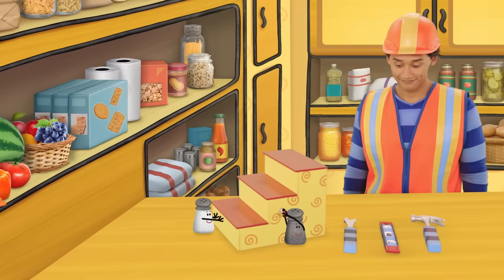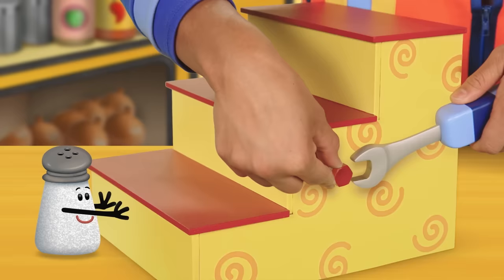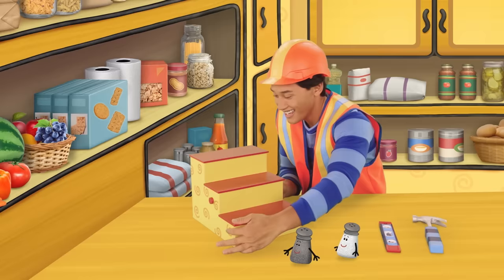All right, let's see. Oh. But I'm gonna need you to twist it with me. Ready? Let's twist, twist, twist! Twist, twist, twist! It's all in the wrist. The other side of the stool is held together! You did it! Fantastic! All right. Here we go.